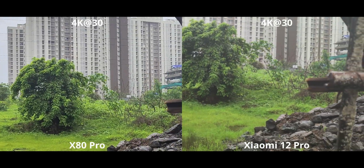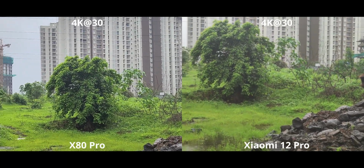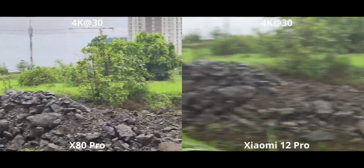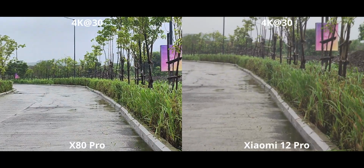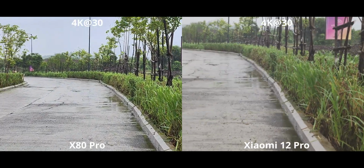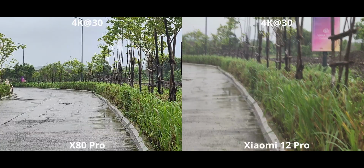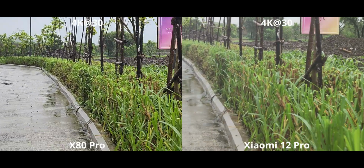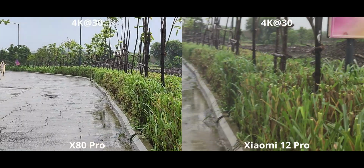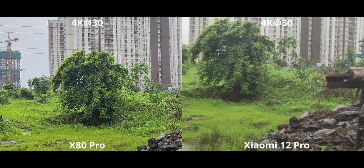Now 2x zoom on the other hand, well, there's quite a few differences here. On one hand with the X80, which is very stable, maybe because it has the gimbal stabilization in there as well, but it also has a ton of over sharpening. So much so that I almost feel like it's not even using the 2x telephoto zoom here. It's just cropping it on the main sensor. Maybe, I'm not entirely certain, but it sure looks like it.